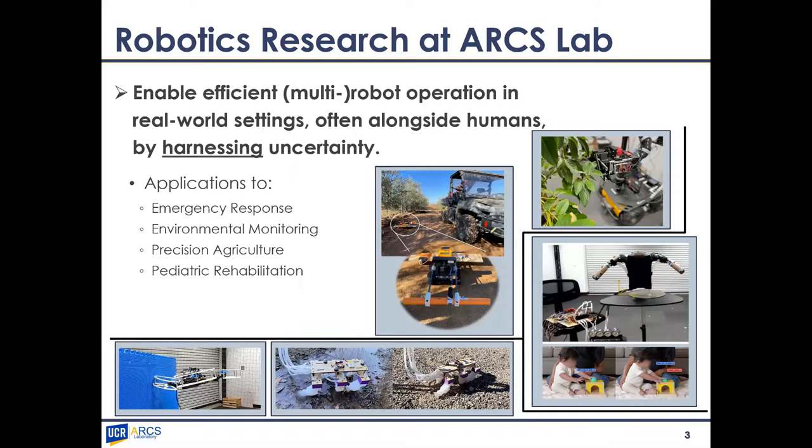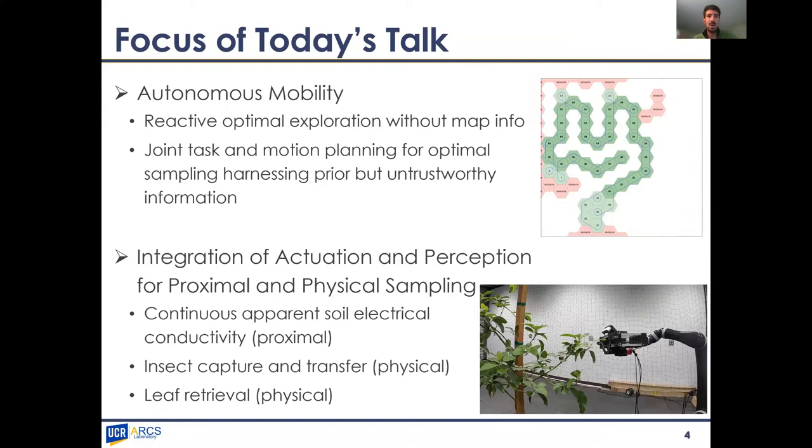Today, however, I will focus on agricultural robotics and on two main areas. One is on the mobility, so exploration and planning is the first part of this talk. And the second is on how can we co-optimize or integrate actuation and perception for a range of topics that involve sampling, both proximal and physical.